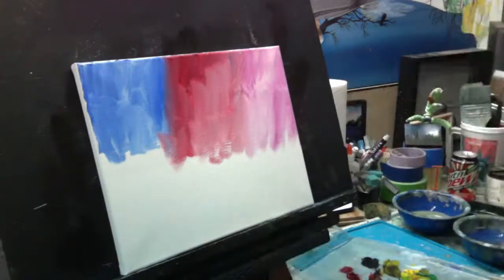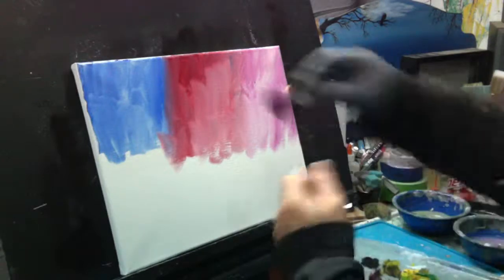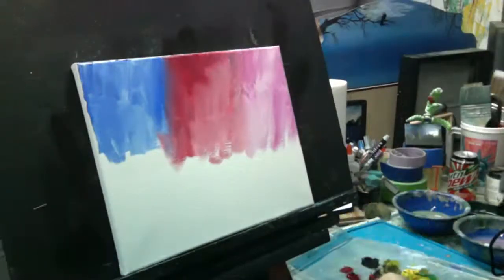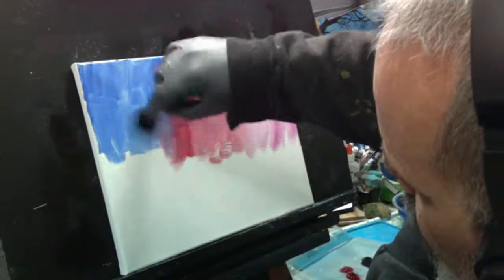All right, I got those three. I'm just gonna clean this real fast because that will dry real quick, since I didn't add anything to extend its life, which is kind of foolish on my part. We're gonna just dunk the tips of this in the water. And let's go ahead and start moving some stuff around.